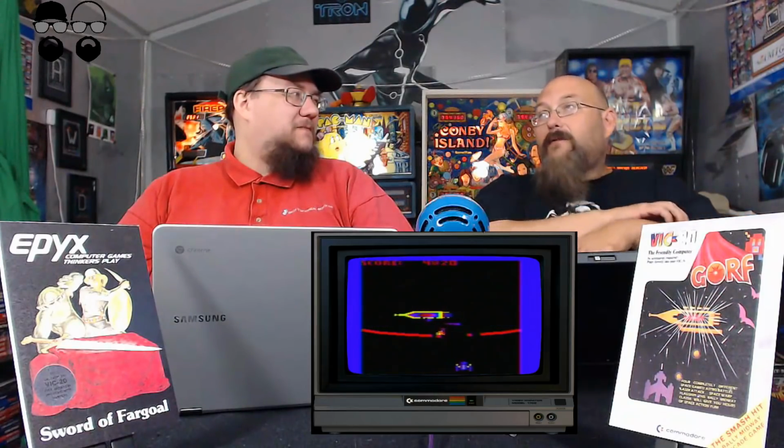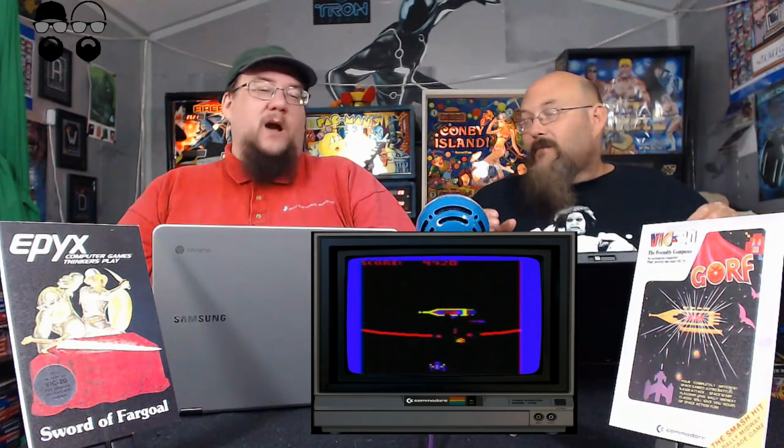The laser level, again, these levels are all sort of cut down. If you look at a Vic, I mean, the resolution's pretty low. Yeah. But they did a good job of getting that chunky shooting thing to work.